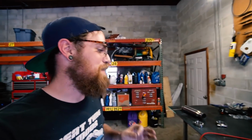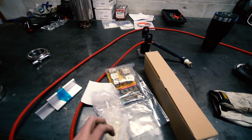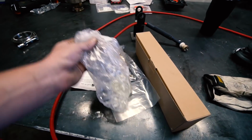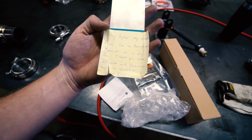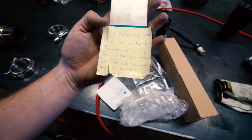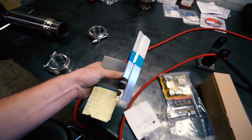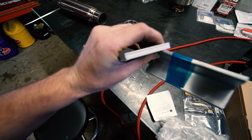All right, before we start welding, we have a super appropriate mail time. I got this stuff in a couple days ago. So first off, we have aluminum and titanium pieces that were sent in to us. There's a note, hold on. Hey Taylor, my name is Ryan. I'm an aerospace fabricator, and as a big fan, I sent you some titanium and aluminum angle brackets for fun, etc. Super sick, super awesome. I will definitely end up using this stuff, and oh, that's a lot of titanium pieces. That's sick.